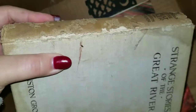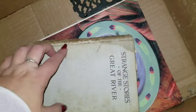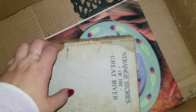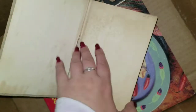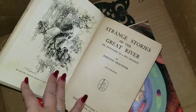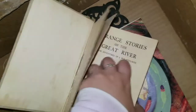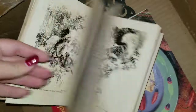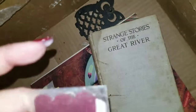And the mice kind of got a hold of it, so I'm not sure if I'll be saving the binding or not. These pages I could probably save, but this part is definitely not going to be salvageable, but the pages will be, and they are very vintage. So I will probably be putting some of these in paper packs. Ooh, that's an Indian photo. That would go really good in a Southwestern journal. So keep your eye out for these paper packs, especially if you're interested.